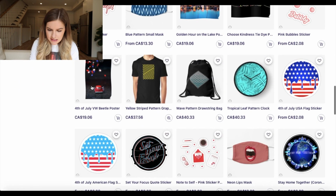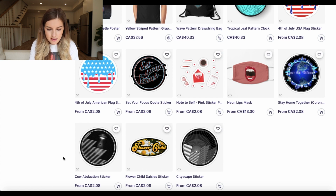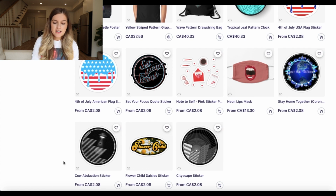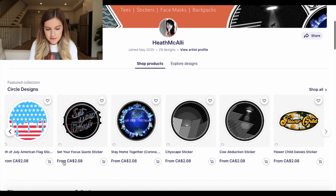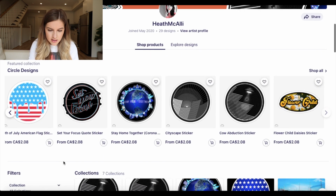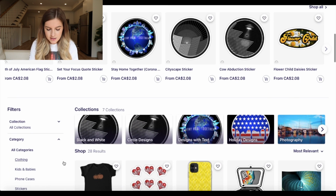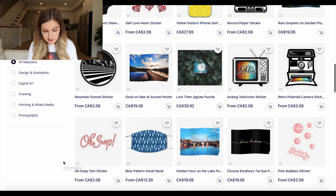Some music stuff. So I think the shop has a bit of everything, which is good if you're trying to find a niche that, you know, works for you, and if you're just at the beginning, which I can see here that she is since she joined in May. She has a total of 29 designs, which is not bad, but definitely try to keep consistent posting on Redbubble, especially if you want to have better chances of selling your designs.